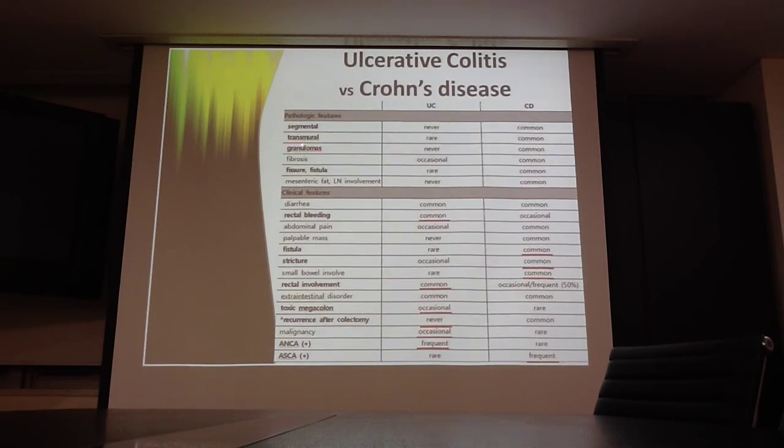Non-caseous granuloma, fissure, and fistula are the characteristics of Crohn's disease. So you have to remember that.